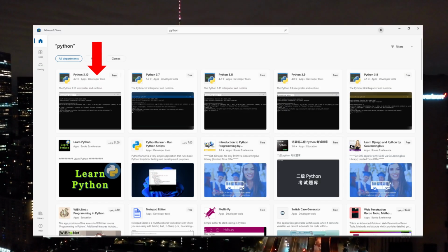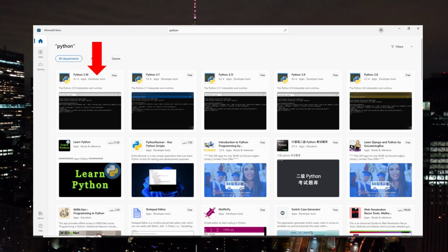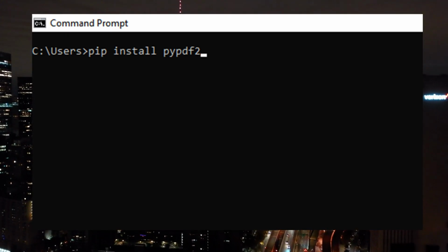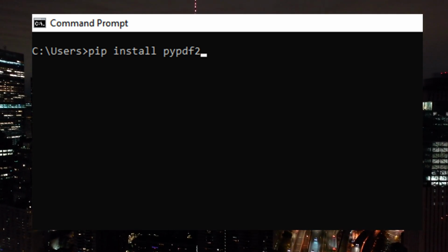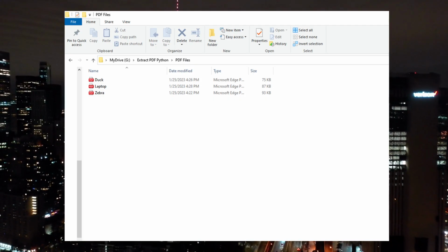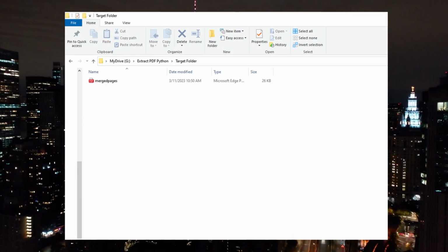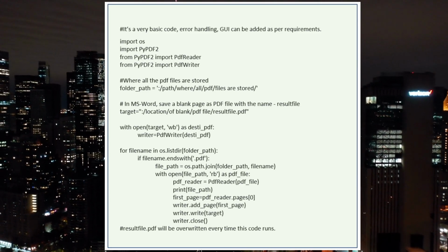First, I will download and install Python from Microsoft Store. PyPDF2 package also needs to be installed. We need two folders, one to keep all PDF files and another to save the merged PDF file. Then we'll set up this Python code.